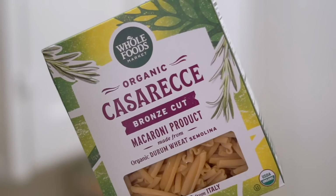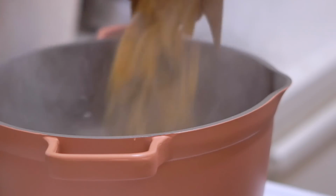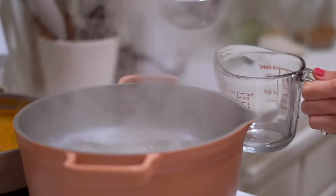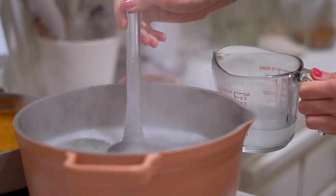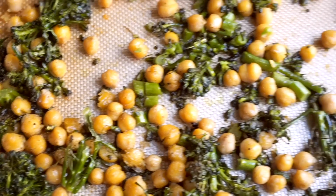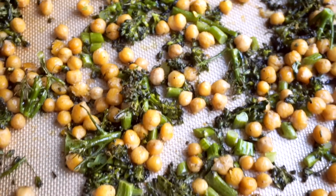And while that's simmering away, I'm gonna cook my pasta and make sure to reserve about 1.5 cups of the pasta liquid. This is gonna be nice and starchy, and it's gonna help to create the perfect sauce. Then I'm just going to drain the pasta and add it to the pumpkin sauce along with our roasted veggies and seasoned chickpeas and, of course, the pasta water.